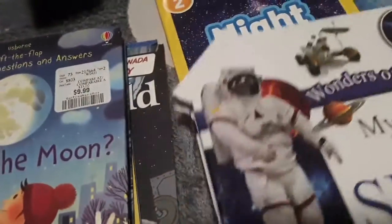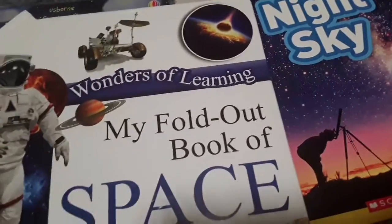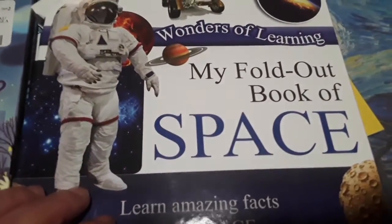And this was another one that I got. Both of these I think came from Marshalls or Winners. This one was $7. And this one's really cool. It's my fold-out book of space. So it folds out like this, the pages. So it's a pretty neat book.